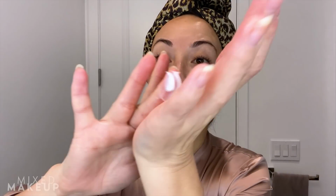This one is by Laneige. This is their Water Bank Moisture Cream X. The reason why I chose it for this routine is because it has a nice creamy texture when you look at it, but when you feel it, it's more like a water cream. It's very light in texture. Again, I'm very heavy-handed with my products. This feels nice and light on the skin. You know, it's not your typical gel cream.